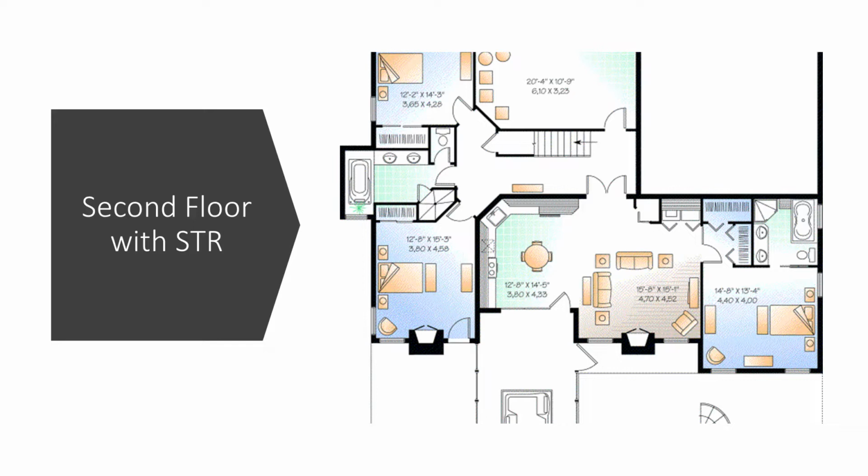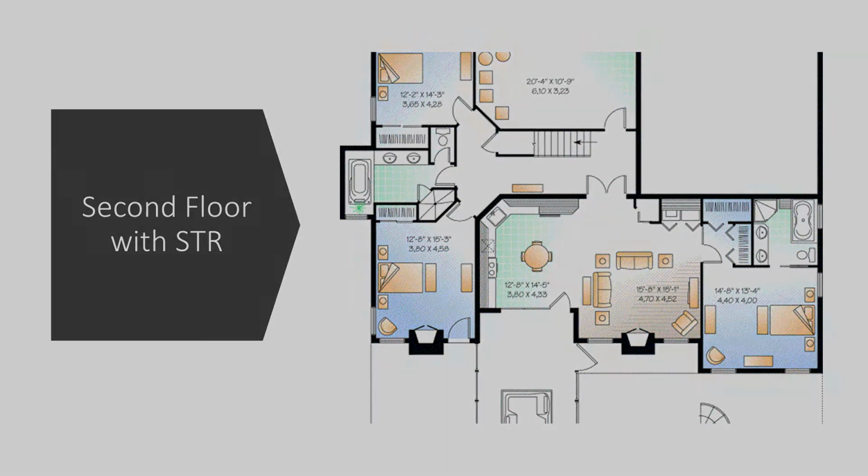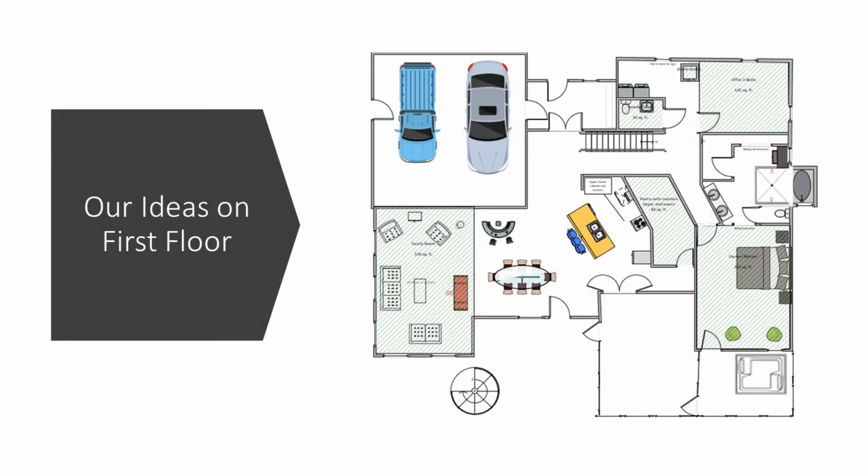One of the things we experienced when visiting this lake was staying with some people who became our friends, and they ran an Airbnb or short-term rental business out of their home. We thought at first that this would be a great idea to earn some extra income in our retirement years. So we started to play with this floor plan a little to make it more ours.